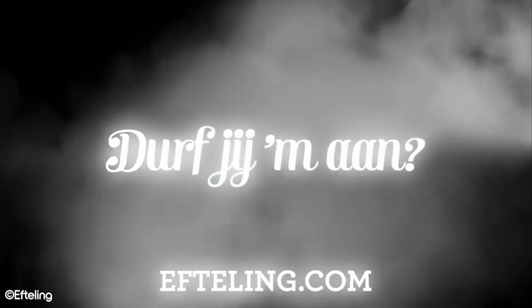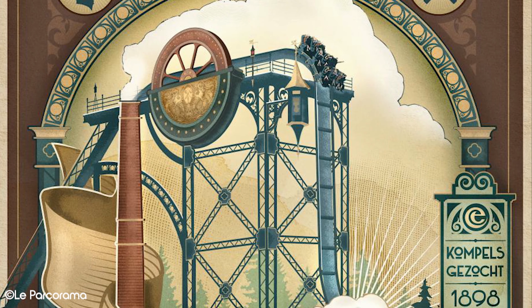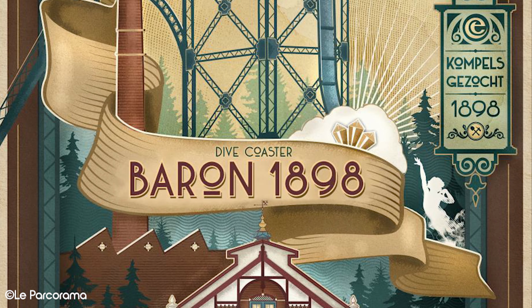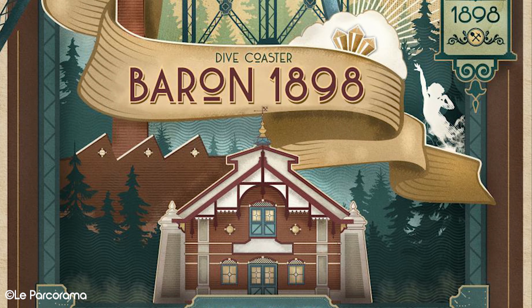It's an interesting concept and gives future riders the full in-depth background of the attraction. It once again shows that story is paramount for Efteling, and it's a must-watch to get the full grasp of the detailed background for this ride.